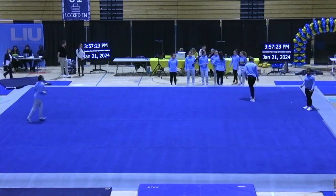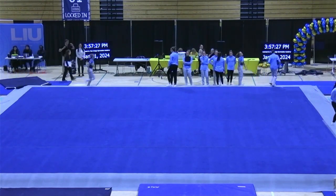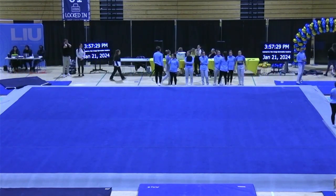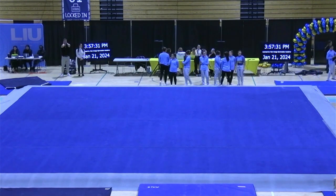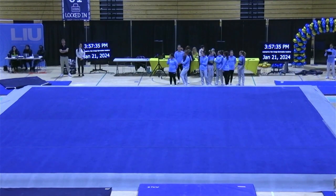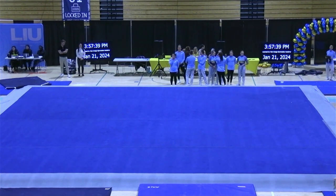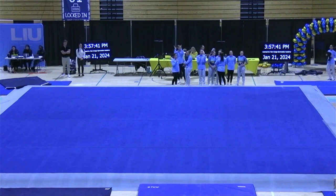On beam, we'll have Southern Connecticut State University, where we'll have one of the routines I've been actually waiting for all day, which is Amelia Diaz. She has a really fun routine with lots of interesting skills, like a press handstand mount and a chin stand. She also has an interesting series, so keep your eye out for her.